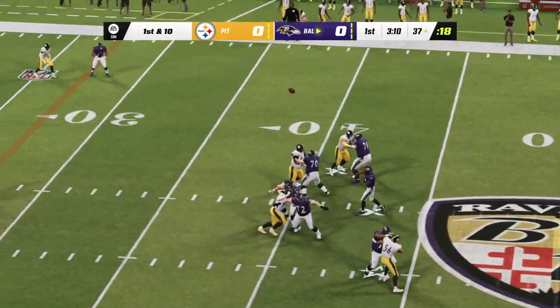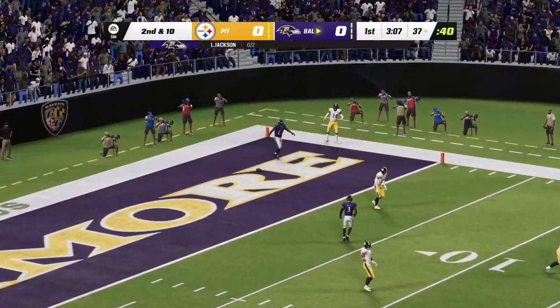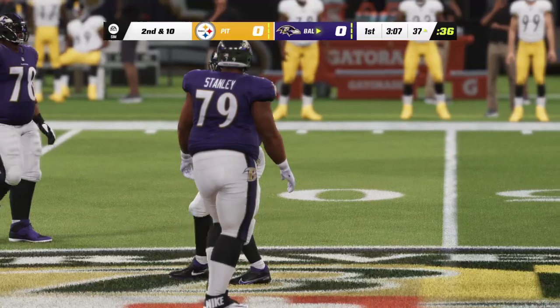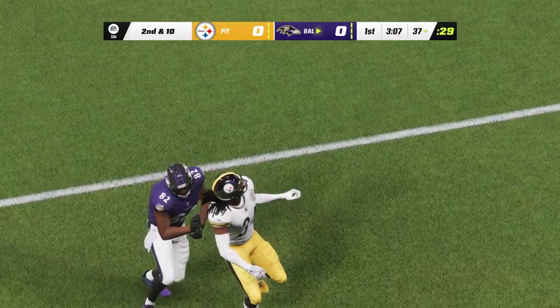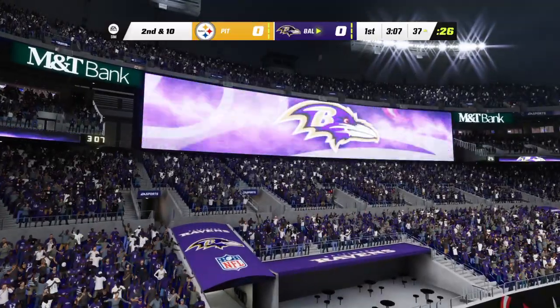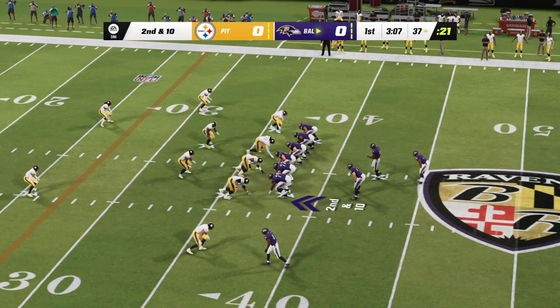Jackson on 1st down. He'll let this go for the end zone. And this a leaping effort, but it's knocked away and incomplete. They're such a talented team at defending the perimeter and taking away throws to the outside. Great confidence, great skill. Line of scrimmage, again the 37 as they line up 2nd and 10.